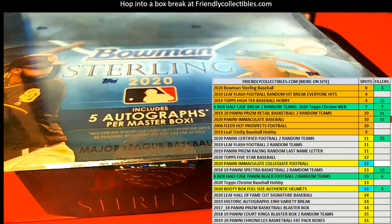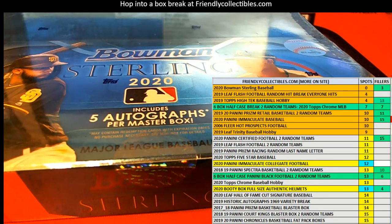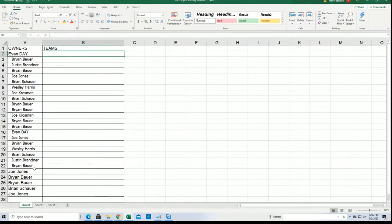Yeah, okay. So that's an easy, quick fix. Let's get the right teams going through here. And we'll get back to the random right away. It's just the wrong team list. All right, so we do have our owner names finished. Let's get back to the team random.